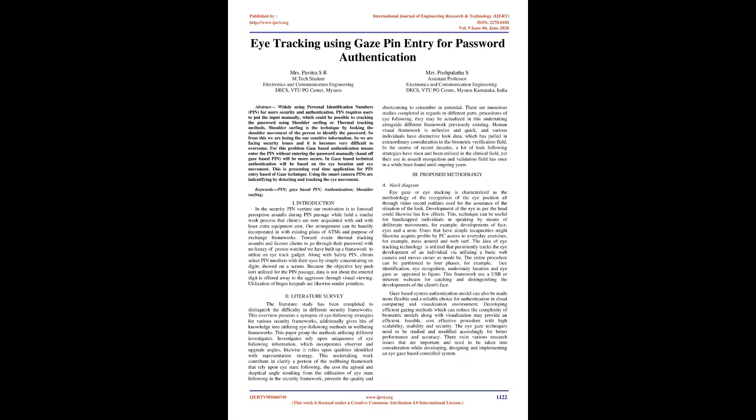A PIN requires users to input it manually, which makes it possible to crack the password using shoulder surfing or thermal tracking methods. Shoulder surfing is the technique of watching a person's shoulder movement to identify the password. From this we are losing sensitive information, so we are facing security issues and it becomes very difficult to overcome.